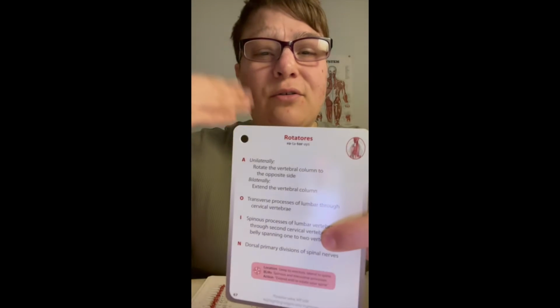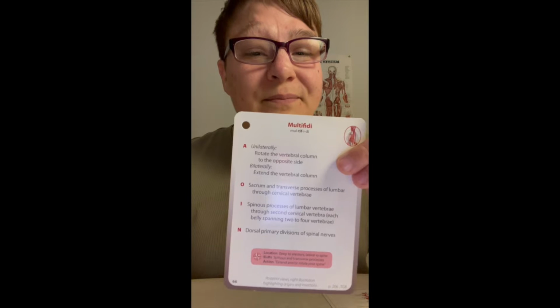So today is a very special day because we are covering my all-time favorite muscle in the body. We're actually doing two muscles today because they are very intrinsically connected, and I say that with the understanding that everything in the body is intrinsically connected. However, these ones are located stacked right on top of each other, and they create the same action. So, what do we have today? We have the Rotatores and Multifidi.